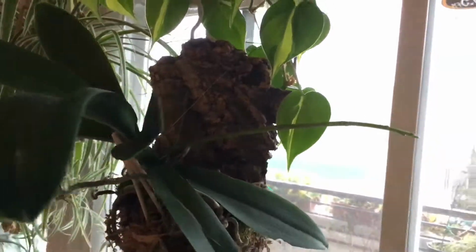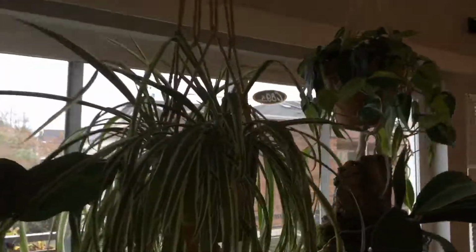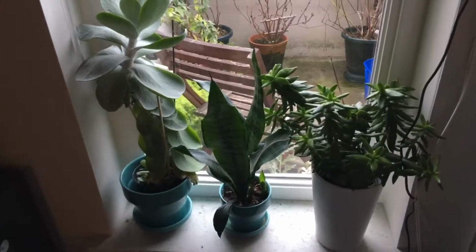Let's see over here, the phalaenopsis, the flower spike is getting longer. And the other plants, spider plants, it's still growing and sending out new growth, which I'll show you later. And then the prayer plants, you can see right here, that new growth I showed you last week, it's getting longer now. And the Hoya plants, and here we have other succulents.